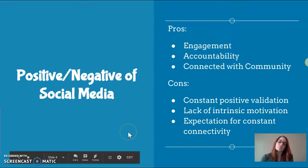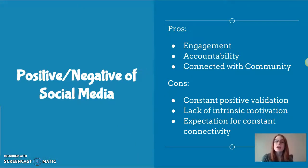And then lastly, just the expectation for constant connectivity, just because we have social media and it's so easy to connect with others and to make quick responses, that I feel that can sometimes be a con, and it can kind of blur the line between work and home, which we all need our personal time to kind of recoup and regroup. And so I think that can kind of get in the way sometimes as parents saying, well, I know you can see this message, so I need a response right away.